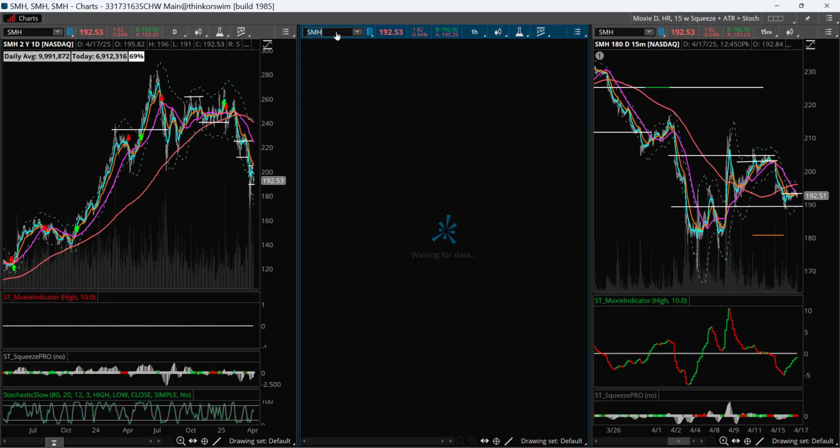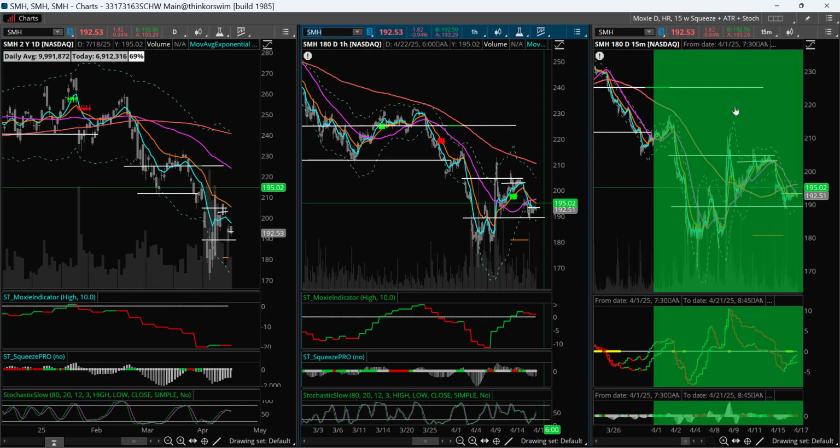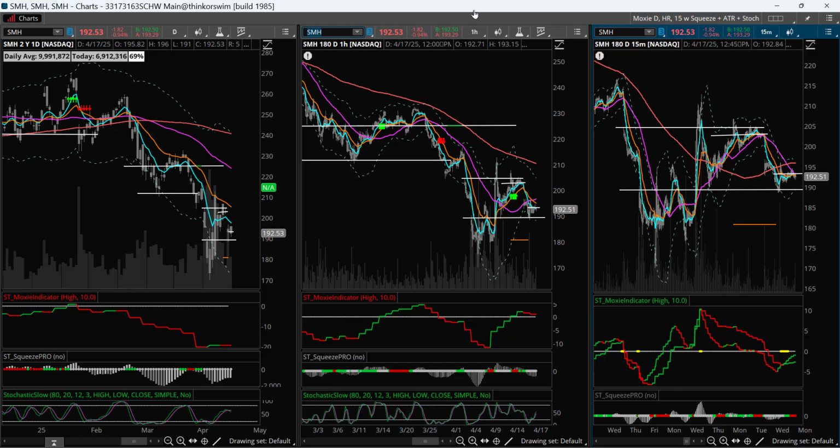And if we look at the SMH, which is the semiconductors, you can see I've been drawing a lot on this. This pretty clearly right here was the top from Tuesday. It was part of these configurations that I was looking at along with NVIDIA. And I said, hey, I think that this is going to pull back to here, which is exactly why we got out of our long and went short by basically selling a call credit spread. And man, did that work out so well, especially with the NVIDIA news that came out, the export news and all that kind of stuff.